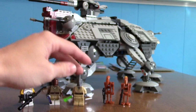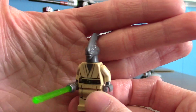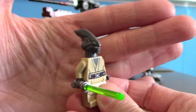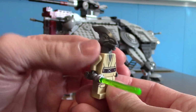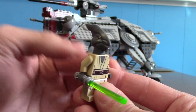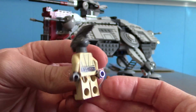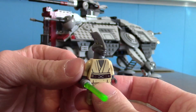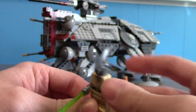And then the most expensive figure by far from this set nowadays is Coleman Trebor. This was the only set he ever came in. Ironic because he never saw an ATT-E in his life. He was killed slightly before that. But this guy, I did not realize he goes for a lot of money on eBay and Bricklink. So getting your hands on him nowadays is very difficult. But I just love it that they threw him into this set. Very cool addition. Very cool Jedi, even though we didn't ever see much of him.